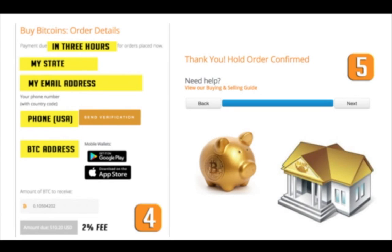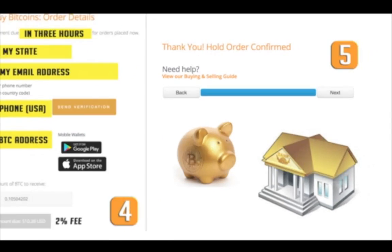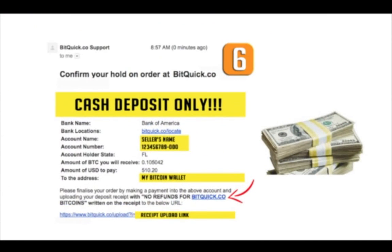Once you deposit the money into their account, they send you the Bitcoin. Notice that there is a 2% fee. This morning when I sent $500, they charged me $10 to send it, but that's not bad at all in crypto land. So you click on next right there after it's confirmed, and they'll send you an email.